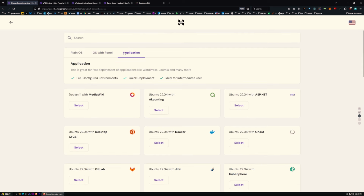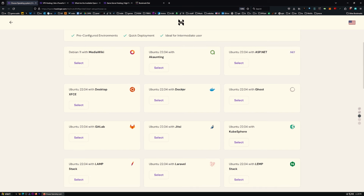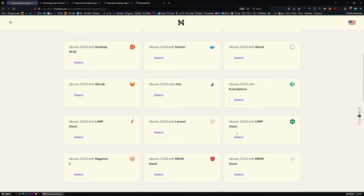But then there's another thing we can do. We can install an application. What this does is it installs a version of Ubuntu, and then instead of having to figure out how to install Docker or Ghost, which is a blogging platform, or maybe MediaWiki if you need a wiki, it installs all that for you, and you don't have to worry about it.